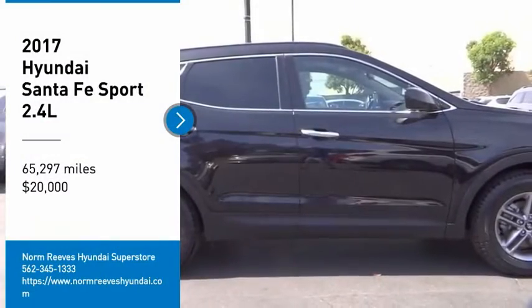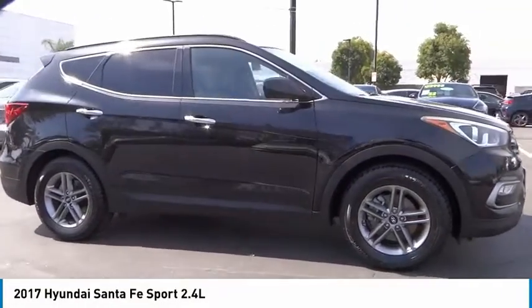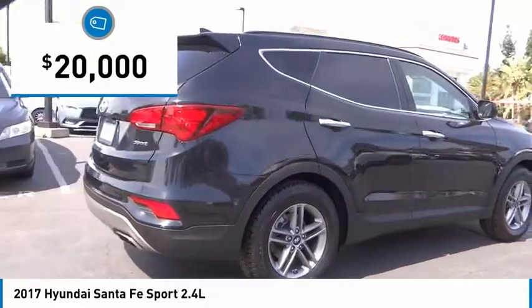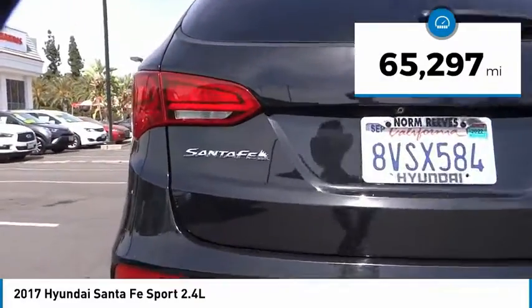Make a great choice today with the 2017 Santa Fe. Style, quality, performance, value. Need we say more? And is priced below $20,000. This vehicle has less than 70,000 miles.